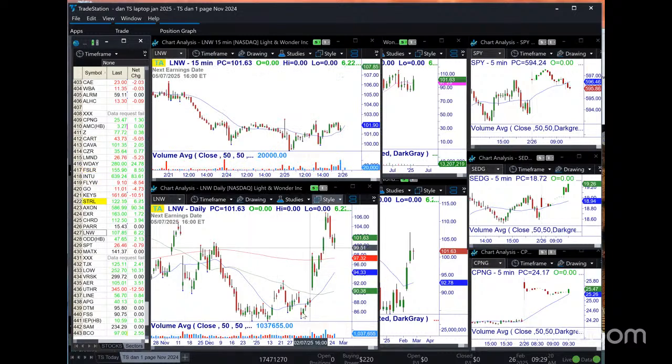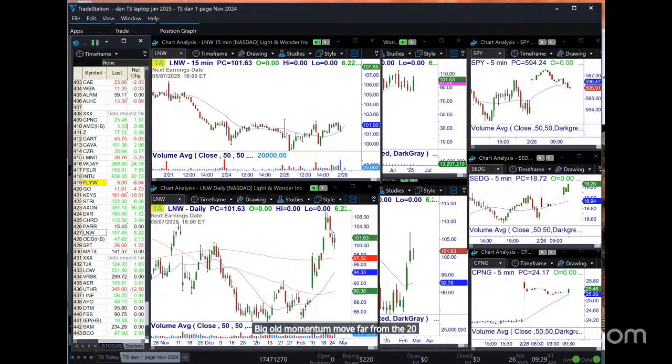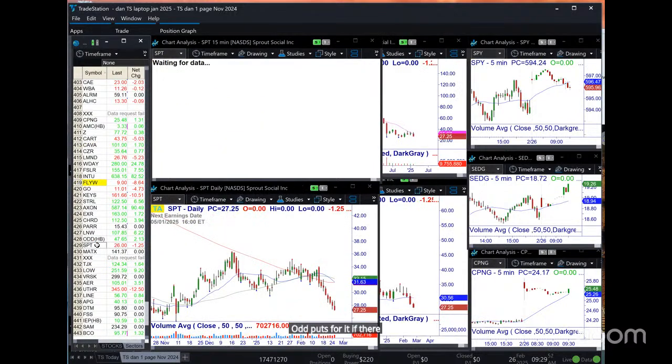Buy setup, but it's following a Climo. You know how we're always talking about anticipating M bottoms and tops? This is one to not anticipate, I mean, watch to see if it sets up. Big old momentum move, far from the 20. First pullback, and you watch the next bounce and reversal. And then you got yourself a top. ODD, put spread if there's any juice.